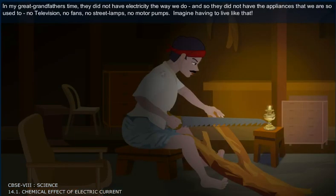In my great-grandfather's time, they did not have electricity the way we do. And so, they did not have the appliances that we are so used to. No television, no fans, no street lamps, no motor pumps. Imagine having to live like that.